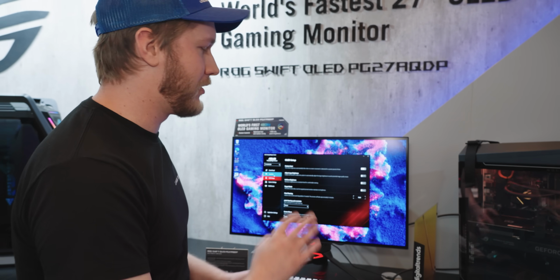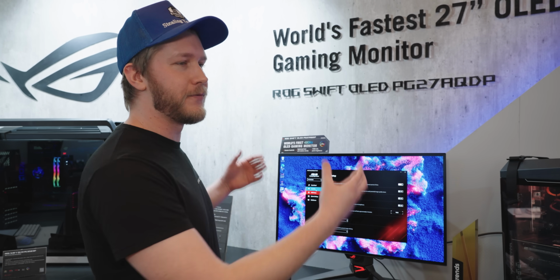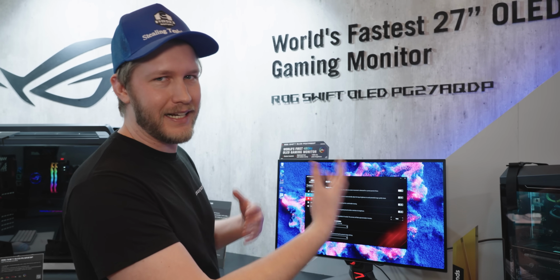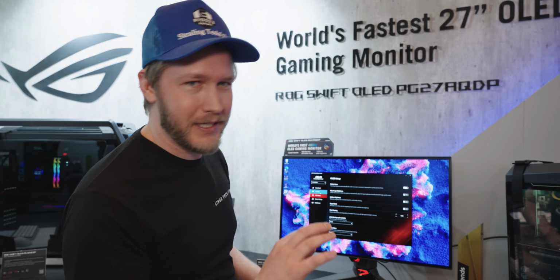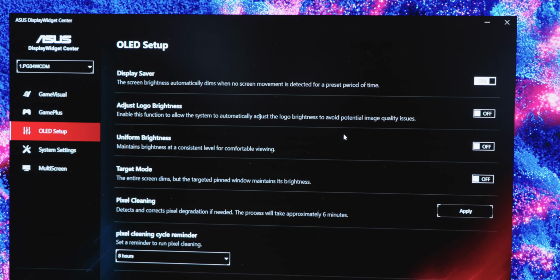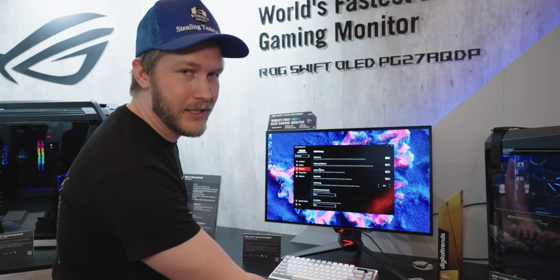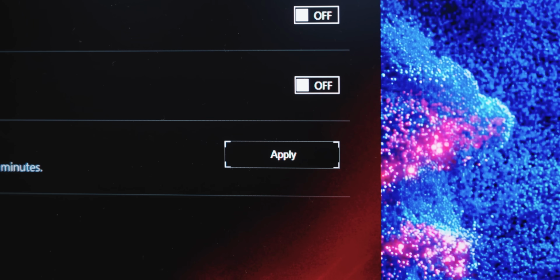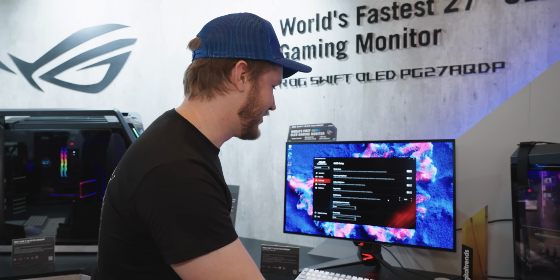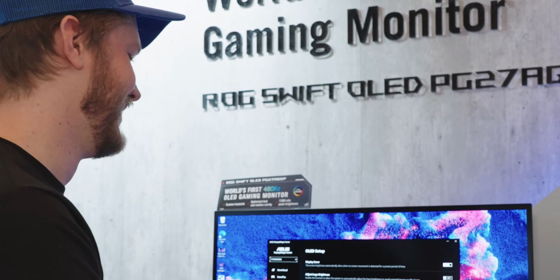But almost more importantly is their OLED care stuff. So of course, LG within the firmware of the panel makes sure that it's not going to burn in too much. But if you want to just be a little bit more careful, you can come in here. They've got Display Saver, adjusting logo brightness to make sure that you don't have your Windows logo end up on your screen at all times. Or you can manually force the pixel cleaning. What happens if I click that? Don't do it? Pixel cleaning fail. Well, it tried.